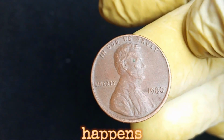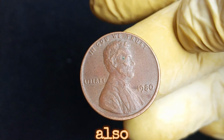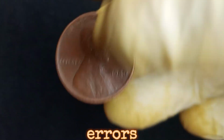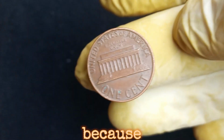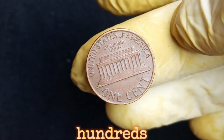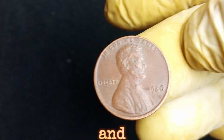BAE error, which happens when a small die crack forms between the letters B and E in Liberty, can also be collectible, bringing $50 to $100 or more. Clipped planchet errors, where a portion of the coin is missing because of a mistake in the blanking process, can also sell in the hundreds. These errors are highly sought after by collectors who pay big premiums for unique and dramatic mistakes.